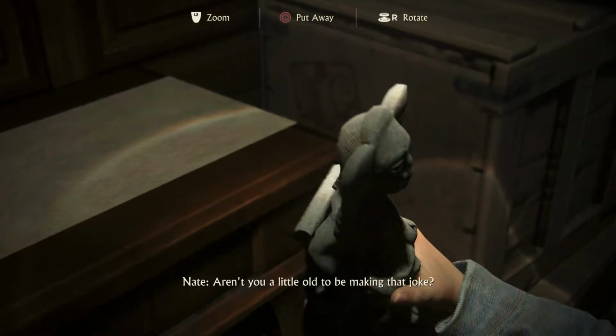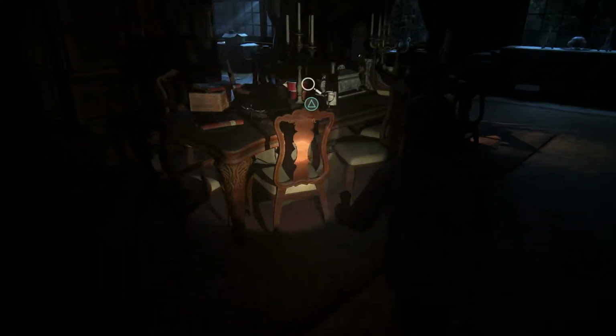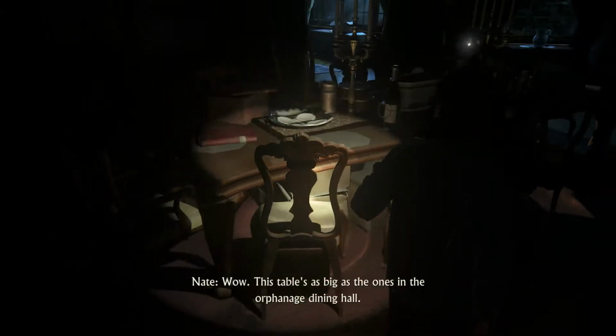I'm gonna walk around the rest of the level with that one. Fertility totems. Hey, aren't you a little young to be looking at that stuff? Aren't you a little old to be making that joke? Eh, never too old.